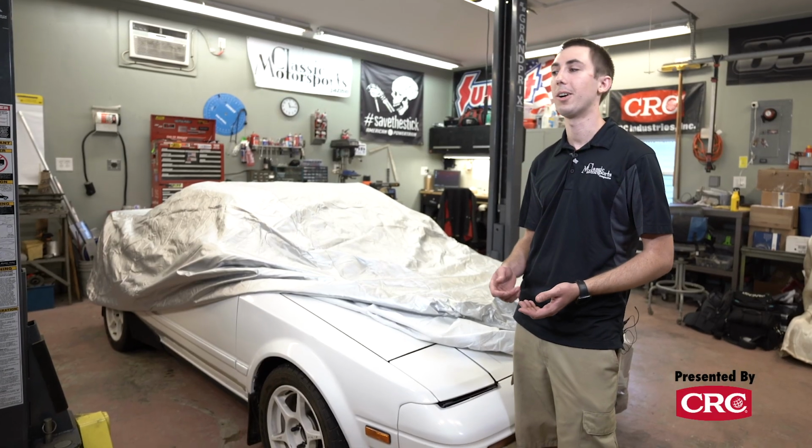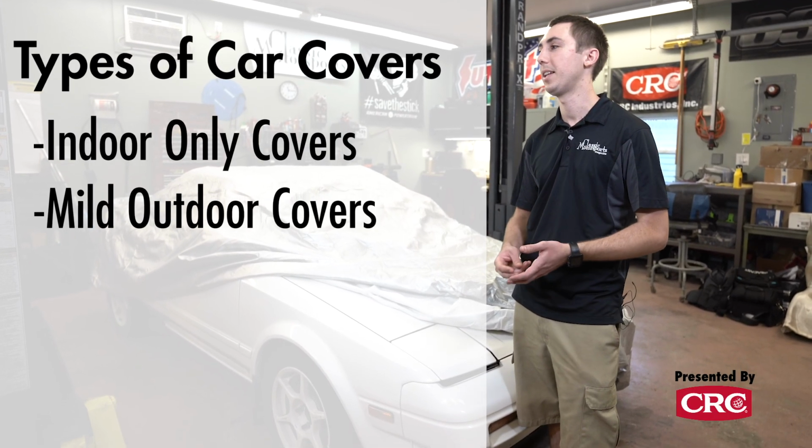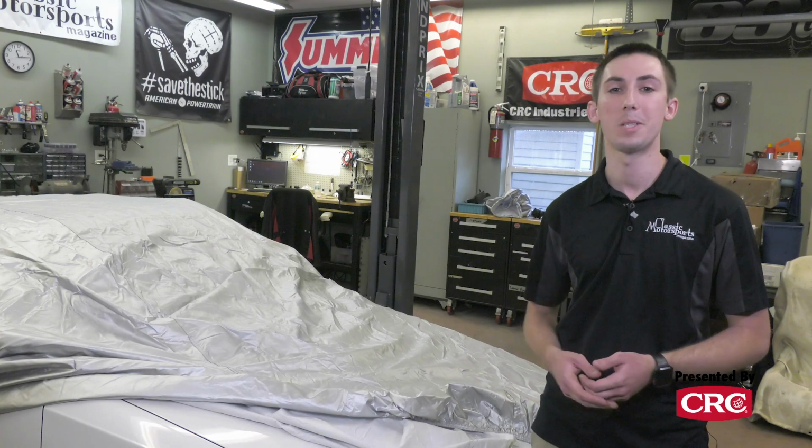There's a few different kinds of car covers. There's indoor-only covers, there are kind of mild outdoor covers, and then there are heavy-duty, park your car in the snow, all-winter covers. We tend to go for the heavier end of the spectrum.